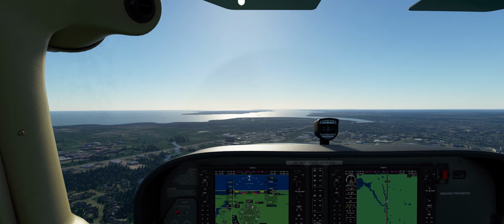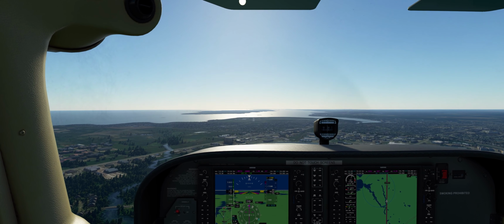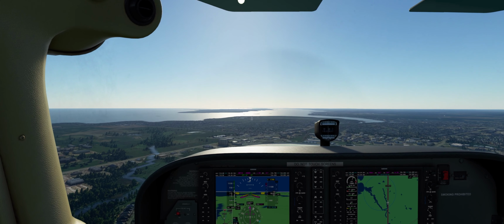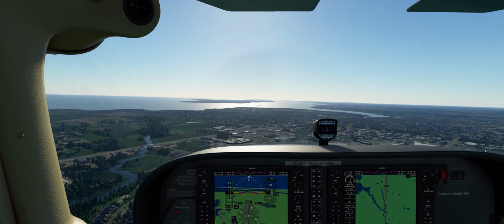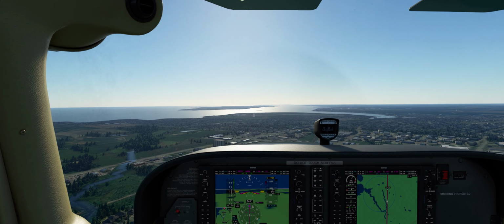Okay, and here we go. Gonna increase speed a little bit. Put second stage of flaps in. So I guess I did have all my speed bugs activated.